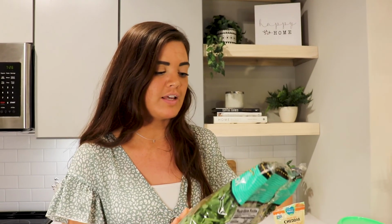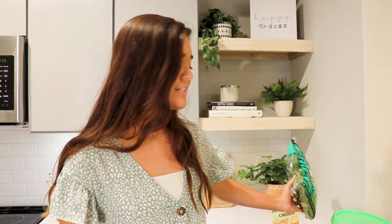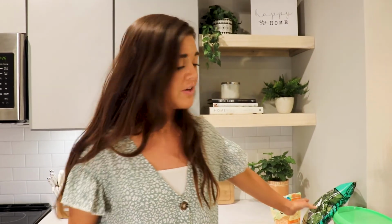And I'm also gonna toss in this baby spinach from Trader Joe's. It's the organic one, but I just toss in about 2 cups of this, and it's perfect. So it's really easy. We just dump all of this in a pan. So let's go ahead, let's toss it all together, and let's get it baking.